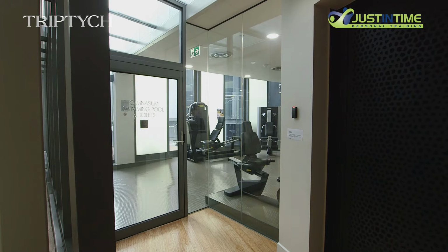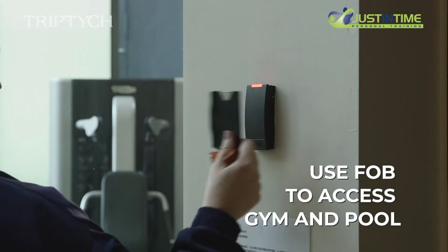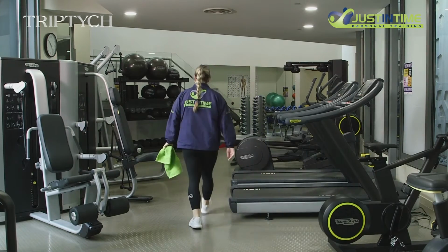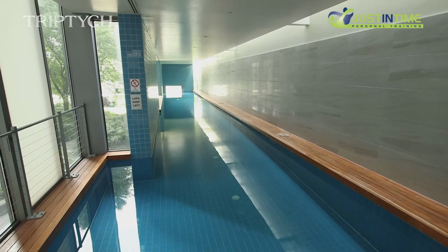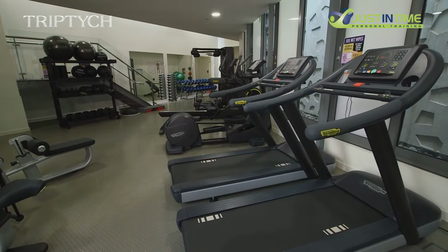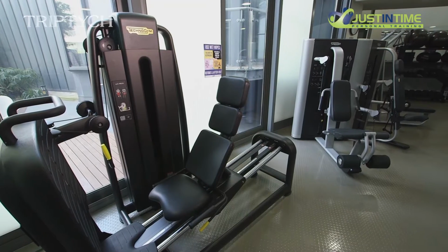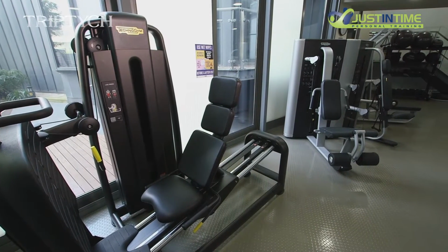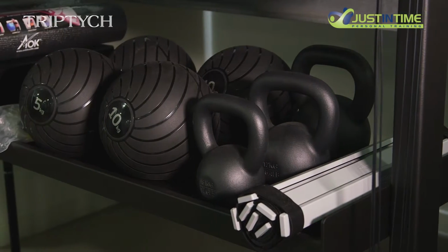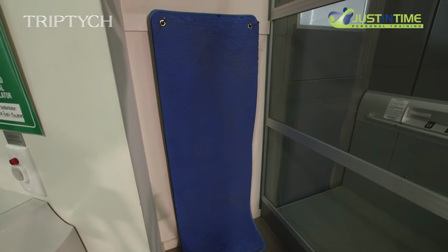There is only one entrance to the gym and pool, and to enter requires the use of your fob to gain access. As you enter through the automatic door, you will see the gym straight ahead and the pool slightly above and toward the back of the building. When entering the gymnasium, you will see there are a number of fitness, cardio or aerobic machines, pin-loaded resistance machines, Swiss balls, dumbbells, medicine balls, a number of other pieces of exercise equipment and stretching mats.